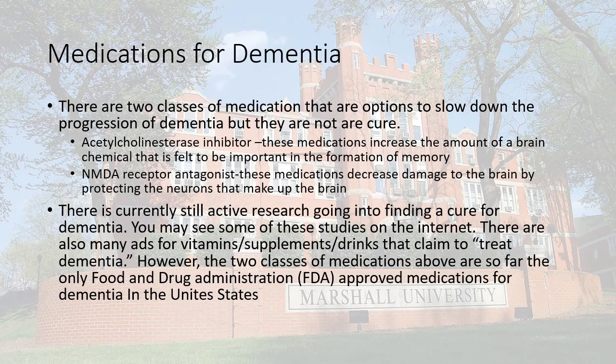Medications for dementia. There are 2 classes of medications that are options to slow down the progression of dementia, but they are not a cure. First are acetylcholinesterase inhibitors. These medications increase the amount of a brain chemical that is felt to be important in the formation of memory. Next are NMDA receptor antagonists. These medications decrease damage to the brain by protecting the neurons that make up the brain.